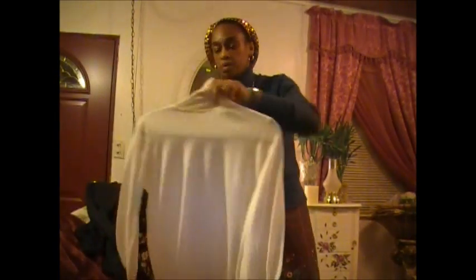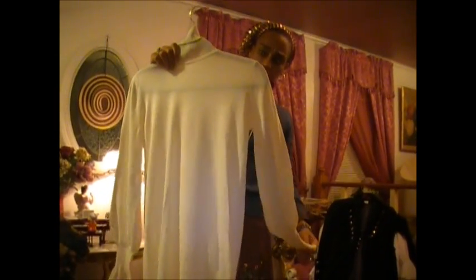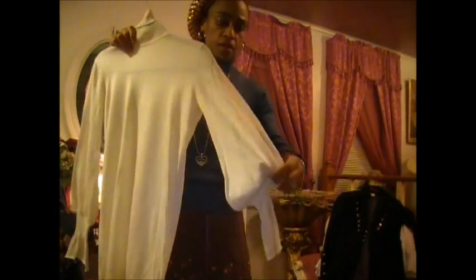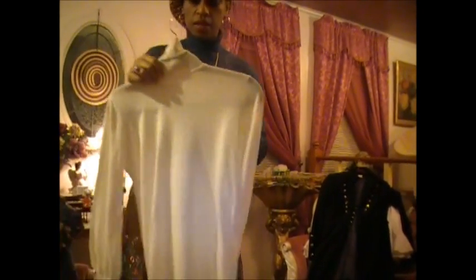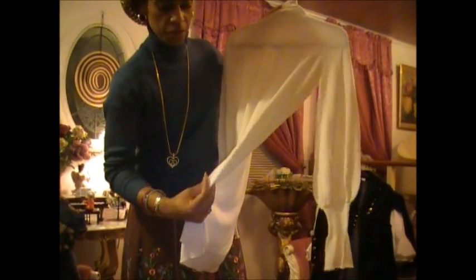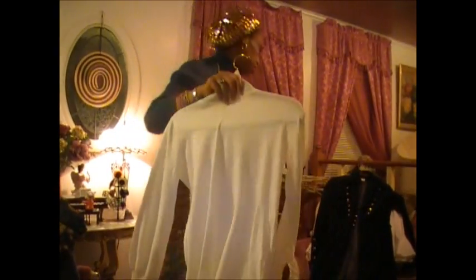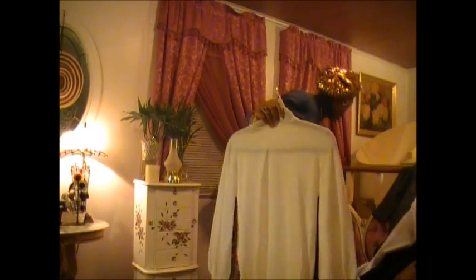Also, this sweater. I got this sweater from Newport News on sale, and it has kind of like a bell sleeve, and it's cotton, so you won't be pilling or anything like that. This will work. By this being off-white, it'll work with the black pants.